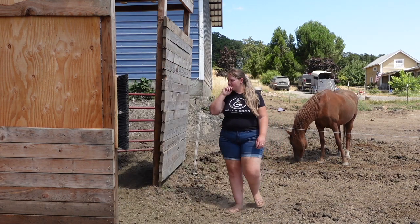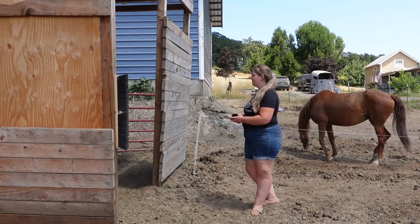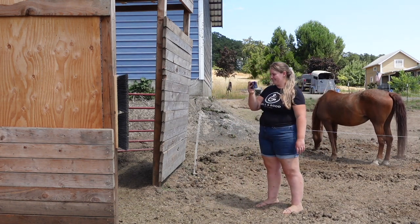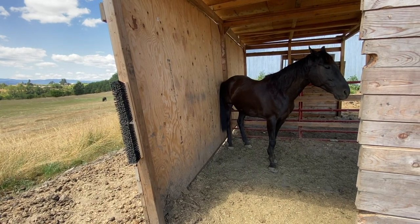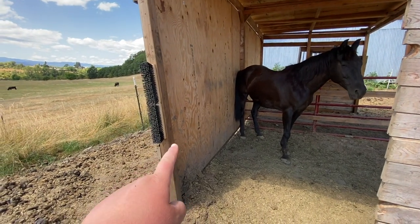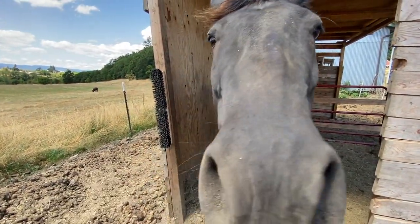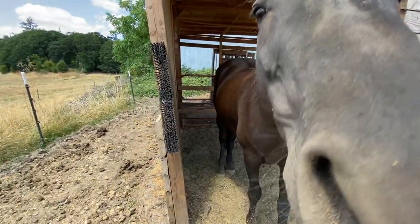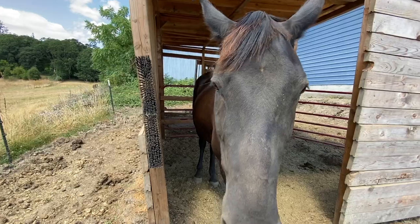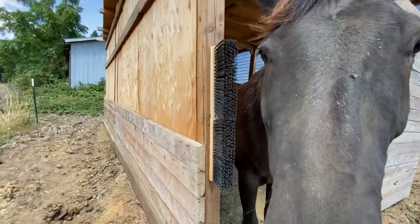This one, look. Seriously? She's scratching her butt on the wall over there. But look! This is for you. It's for scratching. You got the idea, but look. You really can scratch on this. Look. Oh yeah, it feels good. Come on, stretch around.